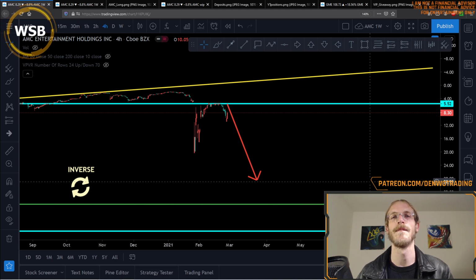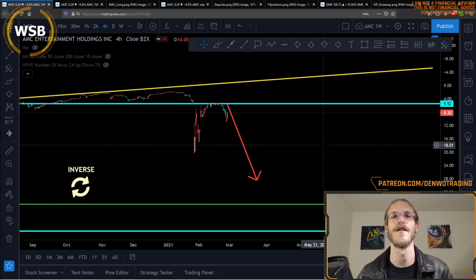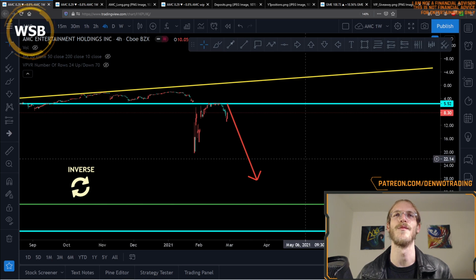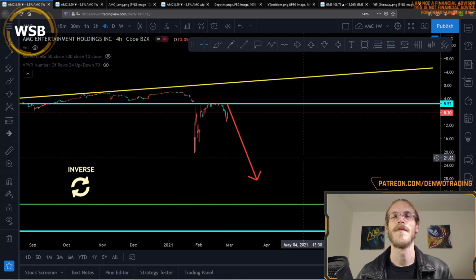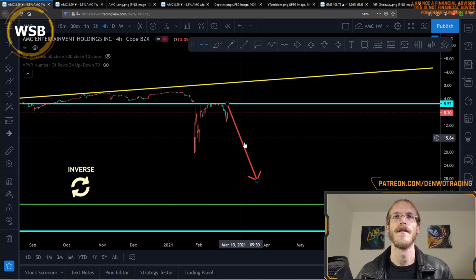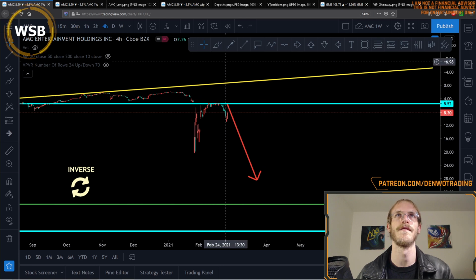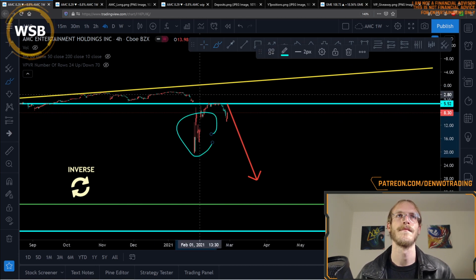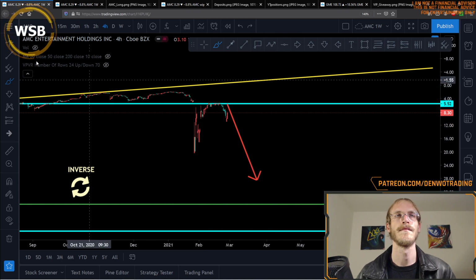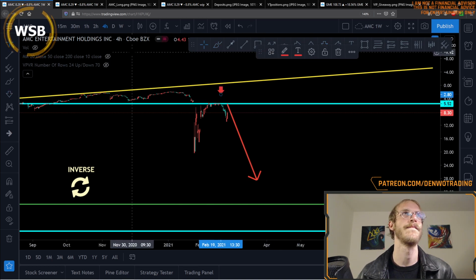This is AMC. Now, why it looks like this is because this is actually the inverse chart of AMC. Normally, it would be upside down from what we're looking at currently, but I wanted to give you a different perspective here. It's very clear that this is a strong downtrend. A lot of red candles here. It's curving downwards. So there's multiple indicators that this looks bearish.